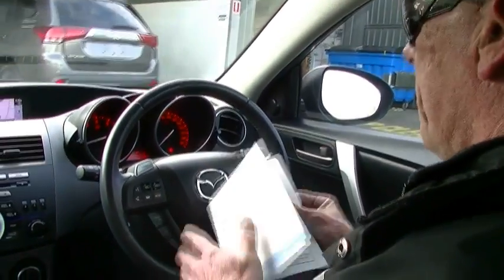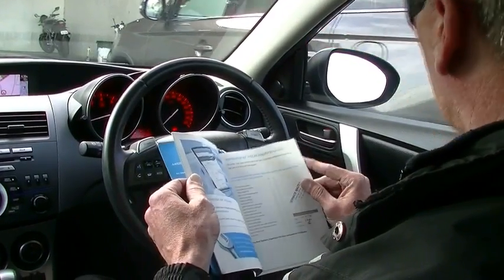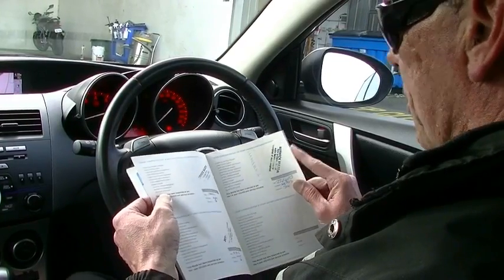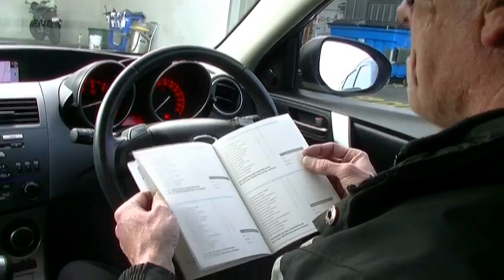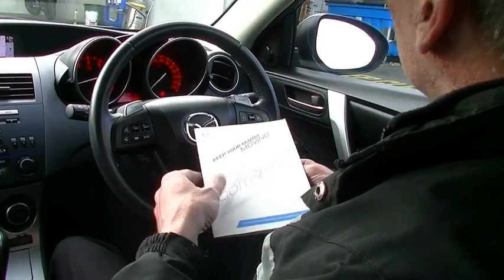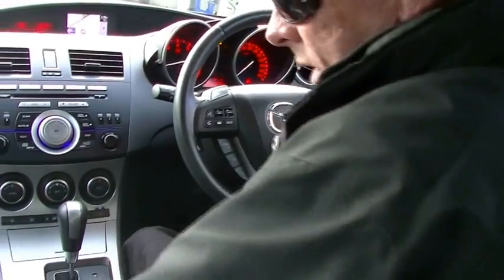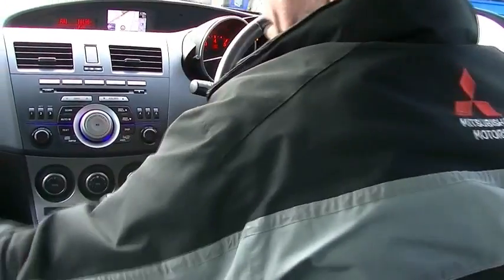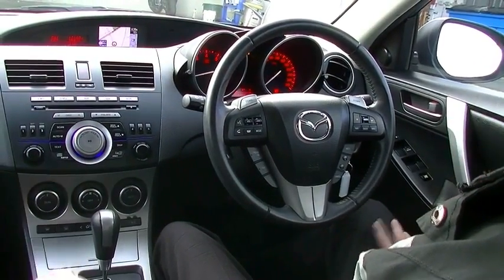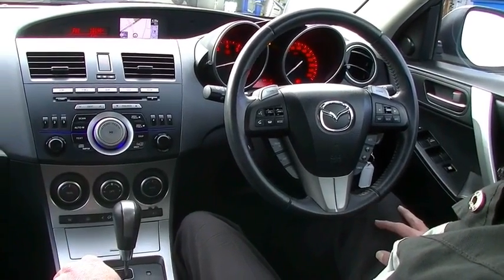And let's have a bit of a peek at the books. Bought from Berwick Mazda originally, so local to us, and has been serviced at Berwick Mazda its whole life basically so far. So impressive to see that the dealership's been doing the servicing as well, and probably part of the reason, as you can see from the exterior and even inside the car where we are now, it just presents so well.